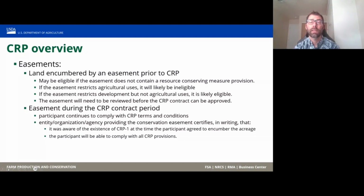If that easement, let's say it's for grassland, a grazing piece of property, and that easement says that producer couldn't till up that grass and plant corn, it's already got a resource conserving measure. It's already protecting from conversion, which is exactly what CRP is in part doing. So that land's probably not going to be eligible. But if it is allowing the full range of agricultural activities, that easement may be eligible.